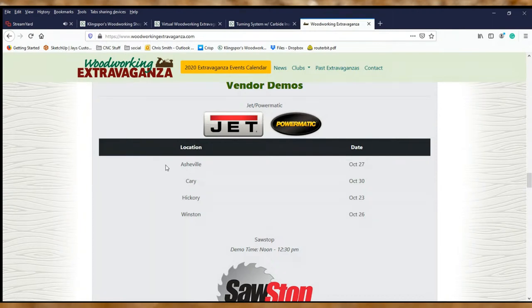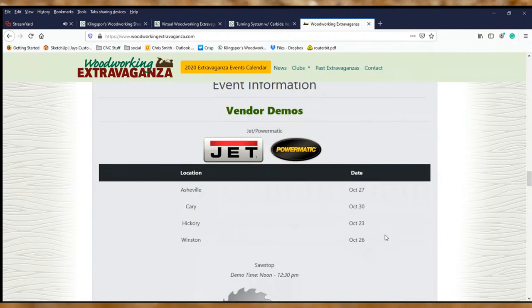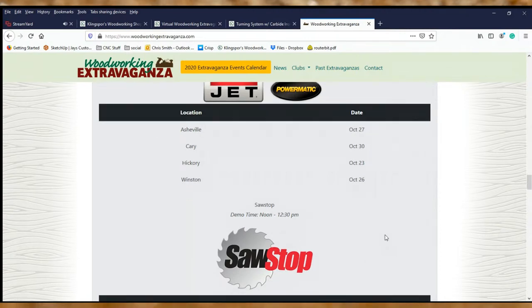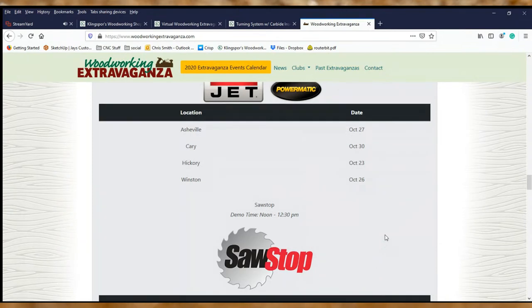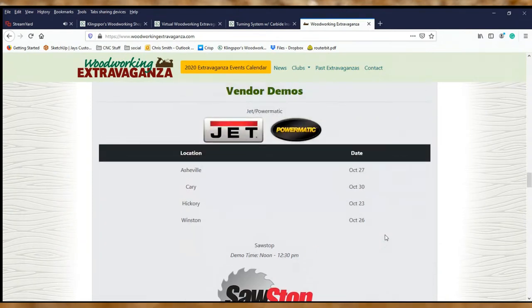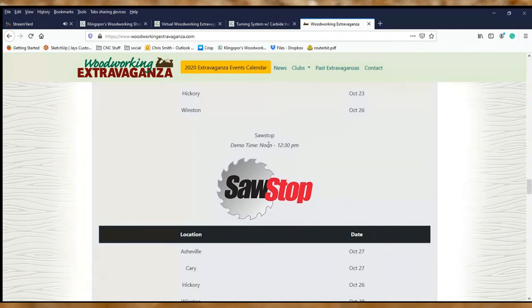So let's take a look at the vendor demos per store. We have Gent and Powermatic that'll be there in the Asheville location on the 27th. Then we have Cary, Hickory, and Winston, all scattered throughout: the 30th in Cary, the 23rd in Hickory, which is today, and then the 26th in Winston. Sawstop demo from noon to 12:30. Is that today? For Gent and Powermatic, it will be here today. It just says 12:30, I wasn't sure what day it was. No, that's for Sawstop.